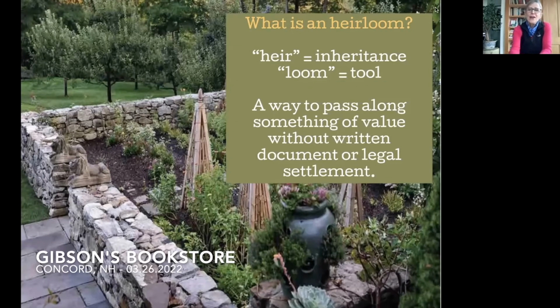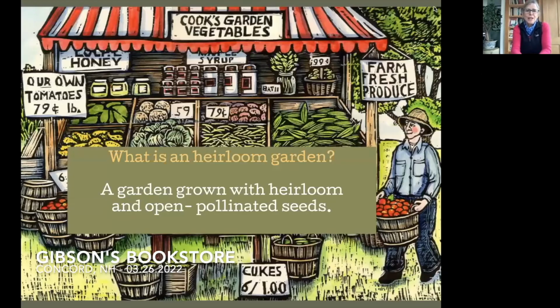And so what is an heirloom seed? Well, what is an heirloom garden? We'll start there. A garden that has grown with heirlooms and open pollinated seeds. And open pollinated seeds, what does that mean? Well, there's a sort of loose definition that heirloom is any seed that was grown before 1950, which is when hybrid seeds were first developed.